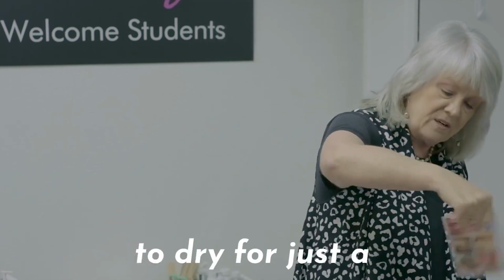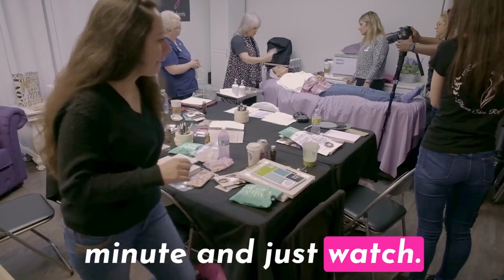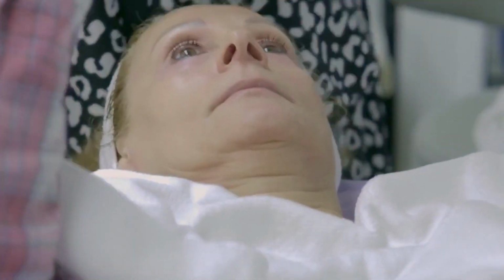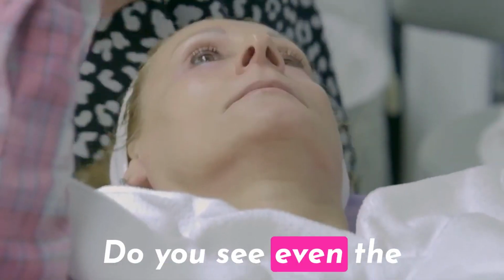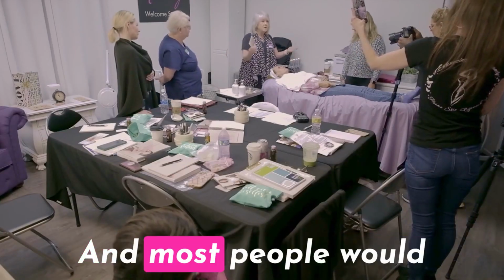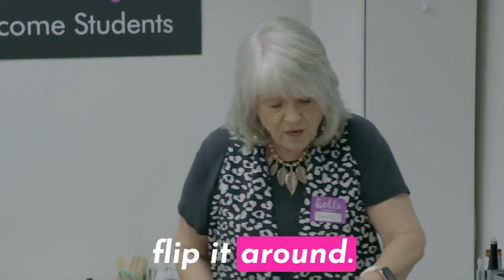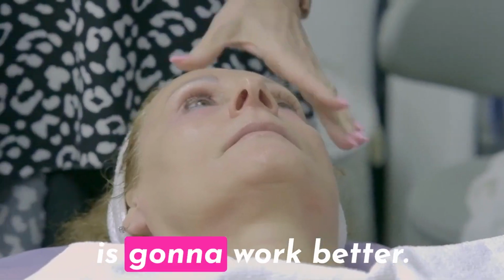Now, I want her skin to dry for just a minute. And just watch. Look at the color. Look at what is happening. Oh, wow. Okay, now, look at this. Do you see even the lines around? I mean, we're talking about cleansing the skin, right? And most people would say, okay, let's cleanse her and get on with the treatment. Backwards thinking, flip it around. You do this, every single thing you're going to do is going to work better.